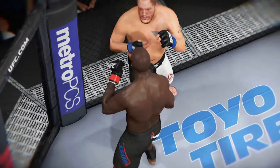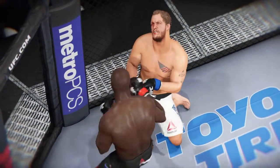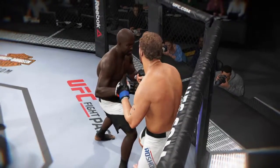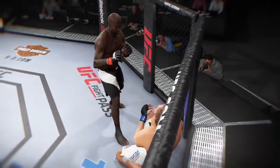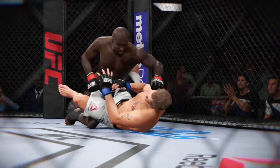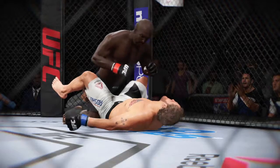Time now for our fight replay. And let's take a look at the replay. This is the shot that drops him. Perfect technique. He's clearly hurt badly here. Let's take a look at it one more time. Here's the knockdown. Vicious strike. Great angle here. Right on the button.